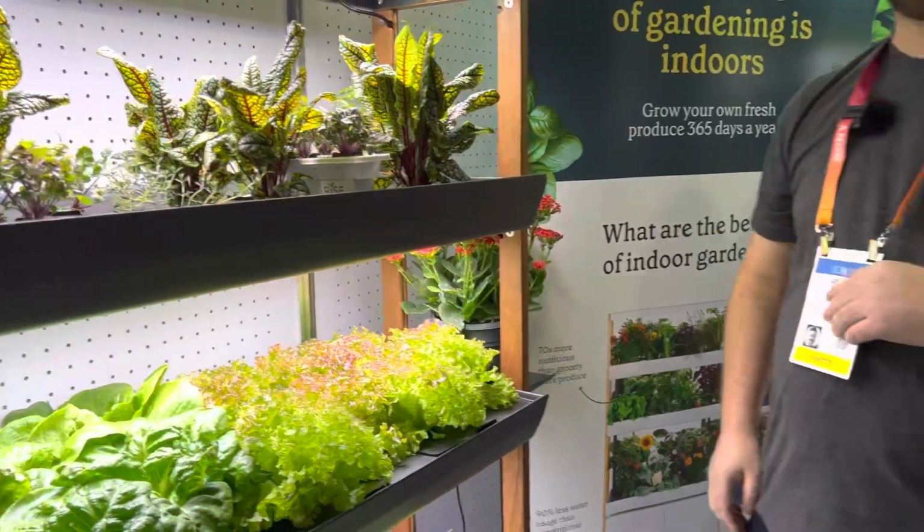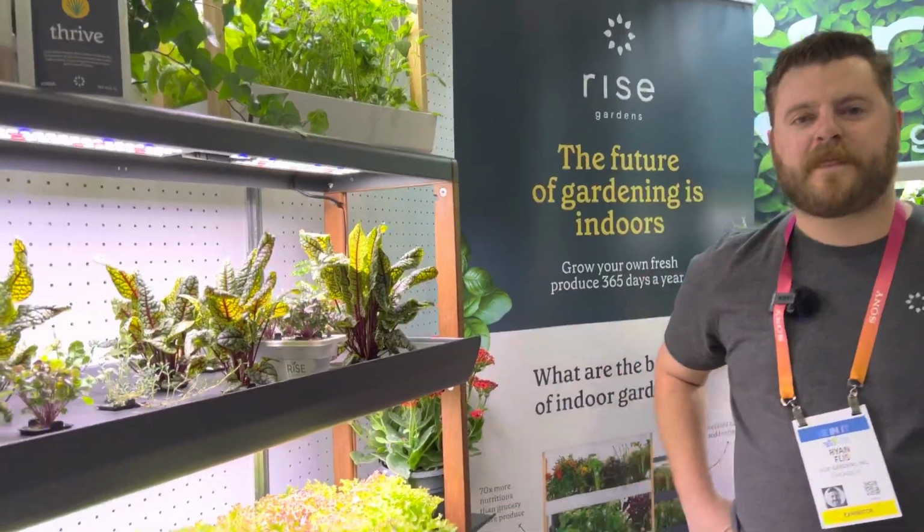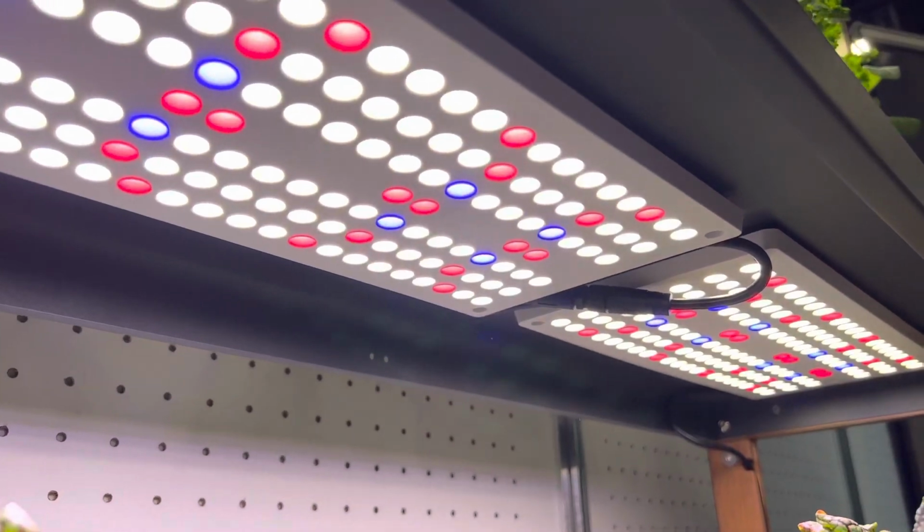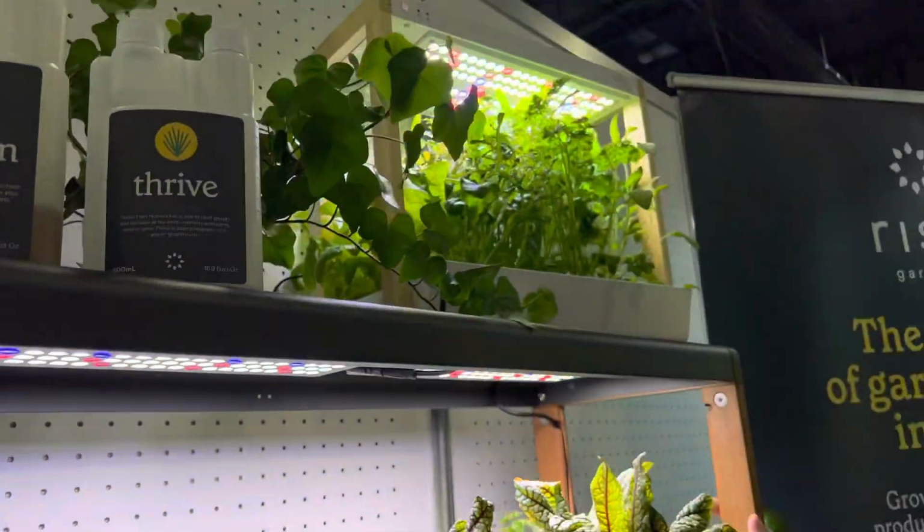Of course, a huge advantage of hydroponic gardening is a lot less space. You said you have all the lighting already set? Yes, we have LED lighting here. You can see the multiple colors. The colors are actually designed on purpose to optimize the plant growth.